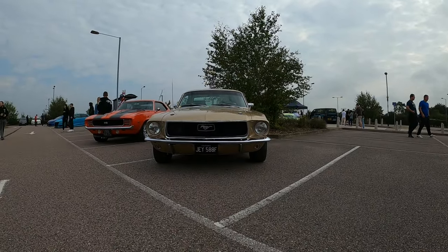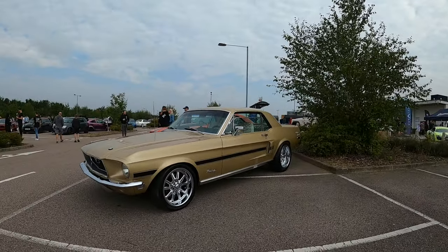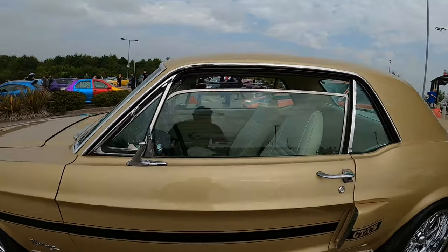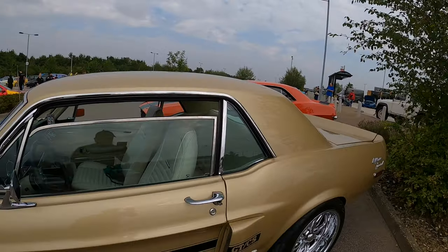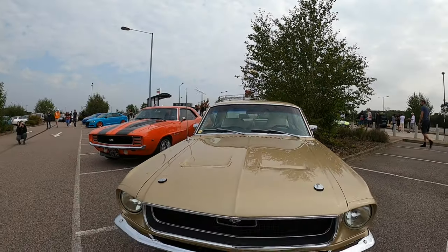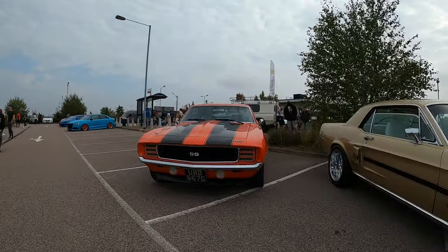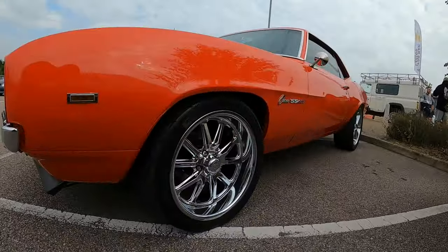It's a lovely classic Ford Mustang. So clean. Very chrome. Oh, look at that inside as well. Oh, look at the cute little doggy in there. That's the best part of the car. Cute little dog. Next to a Camaro SS, lovely in orange like that and striped. Very chrome too.